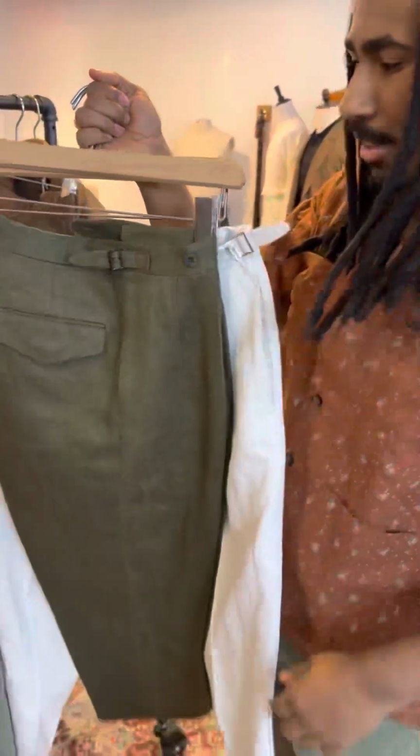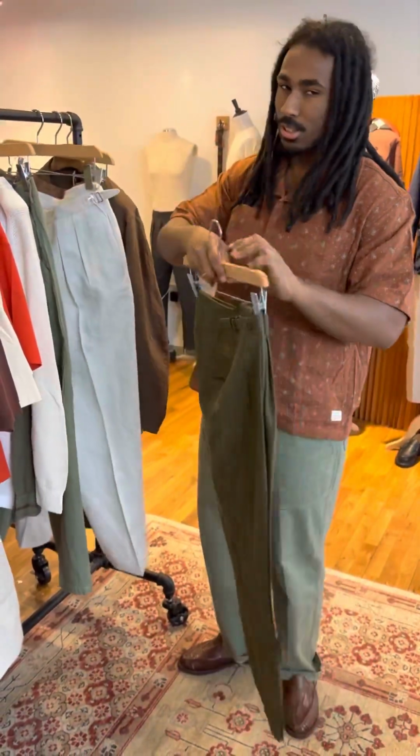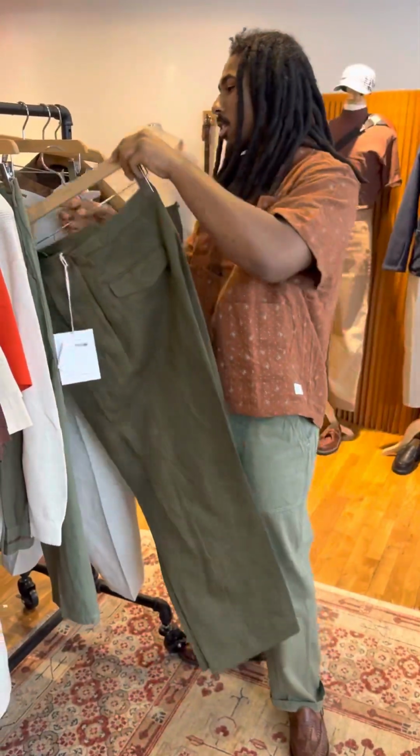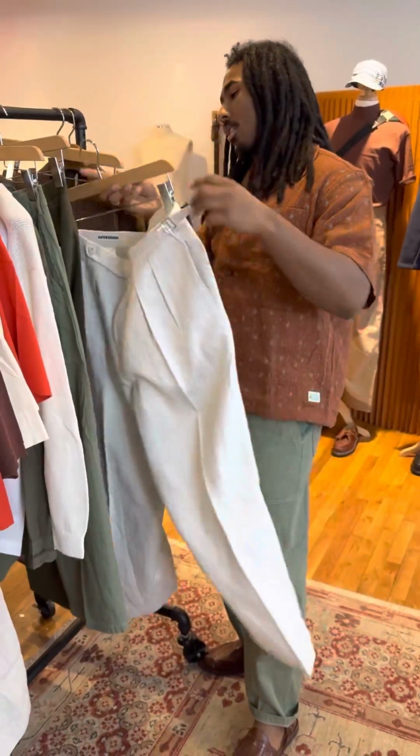Next up is this gorgeous linen herringbone. I cannot describe to you how weighty this thing is. It is definitely very robust and just looks incredibly beautiful. This is done in their Gurkha shape. It was really just a double pleated trouser with side tabs. You have it in this olive, really dark olive, and then this bleached natural color.